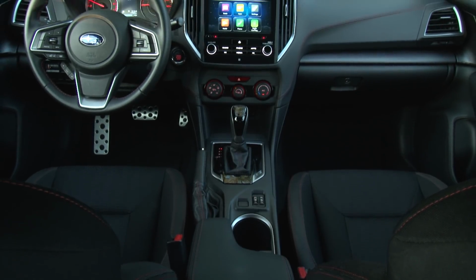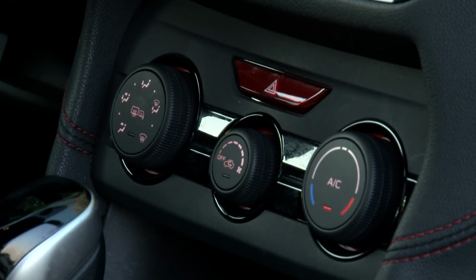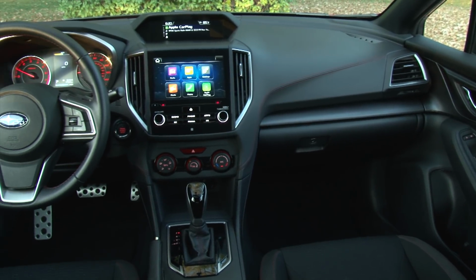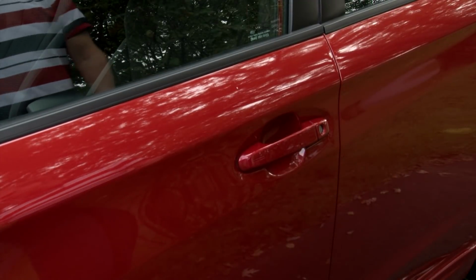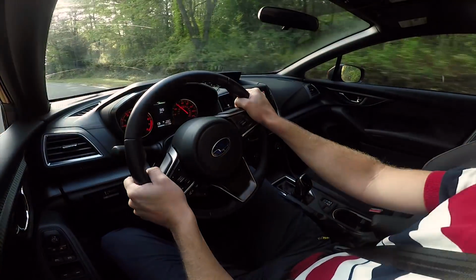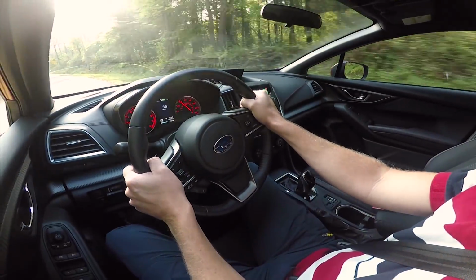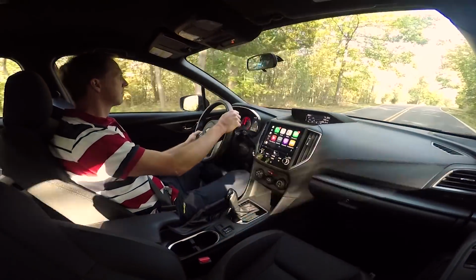Never a brand strong suit, interior design also speaks to higher quality and greater visual appeal. Touch points feel more premium, doors shut with a reassuring thud, and overall, it seems quieter. The manually adjusted driver's seat is firm but comfortable, and the low cowl provides a wide field of vision.